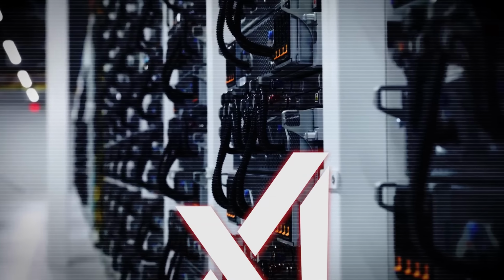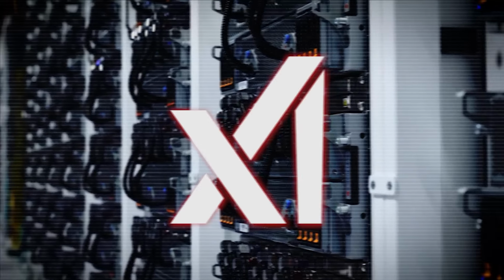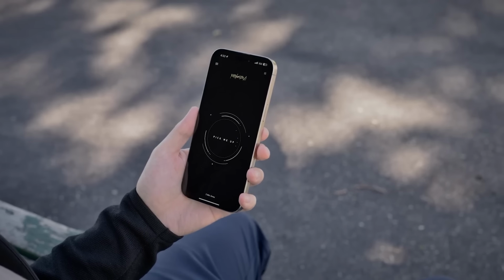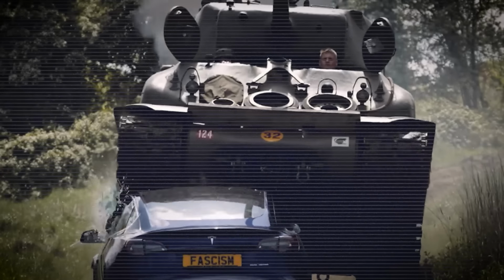On today's episode, XAI's supercomputer reaches full power, Tesla's budget Model Y undercuts the competition, the robotaxi app takes shape, and a 98-year-old vet levels a Model 3 with a tank.